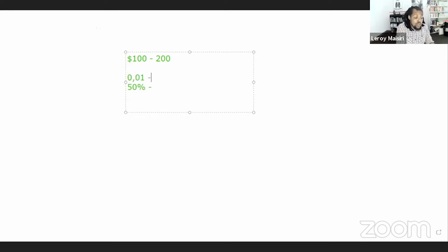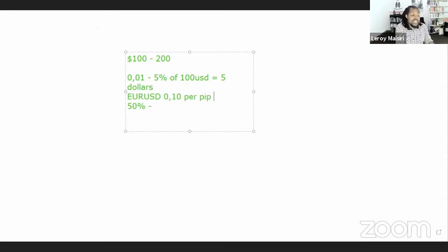Because the US got that rule of 0.01%, which represents about 5% of every 100 US dollars in your account, which if you do the math is actually $5. You're spending $5 on an area. And if you do the math, because you're a trader, you know that pips is how we make money. And if you look at the basic pip value of Euro USD, it's about 0.10 cents per pip, right? So that's how I got those calculations. You just do the math, you work it out.